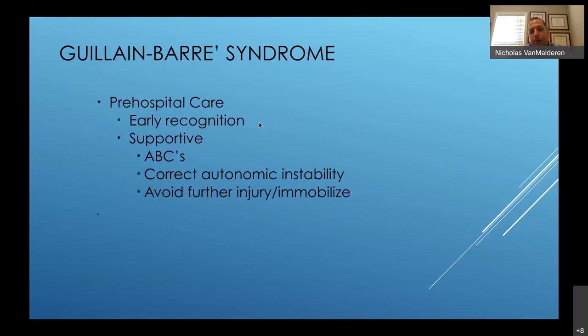Some of the pre-hospital things you can do is obviously the early recognition, ABCs, correct any autonomic instability and avoid any further injury because these people will have paralysis. So, if you don't kind of help them along, they can have further falls and injuries, which ultimately can lead to increased morbidity.